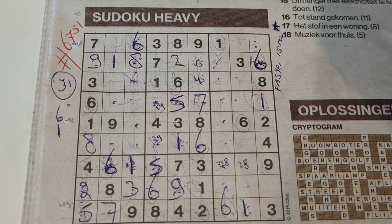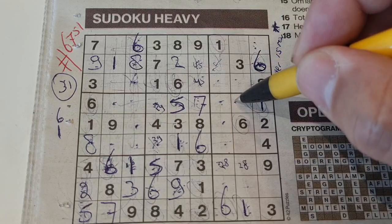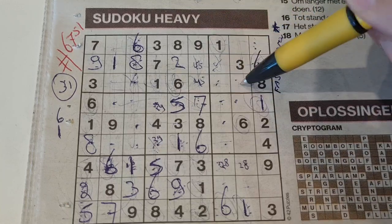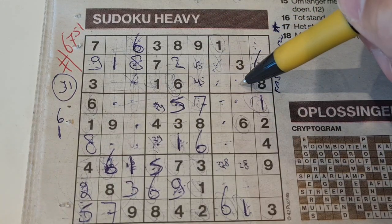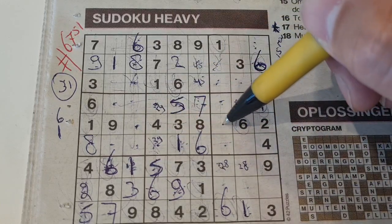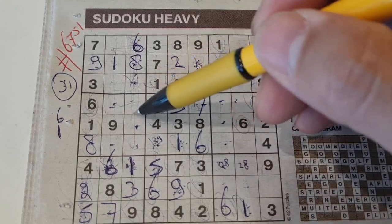And how about the... We have here... Need to wait. 7 and a 5. Well. Need a 4 here.